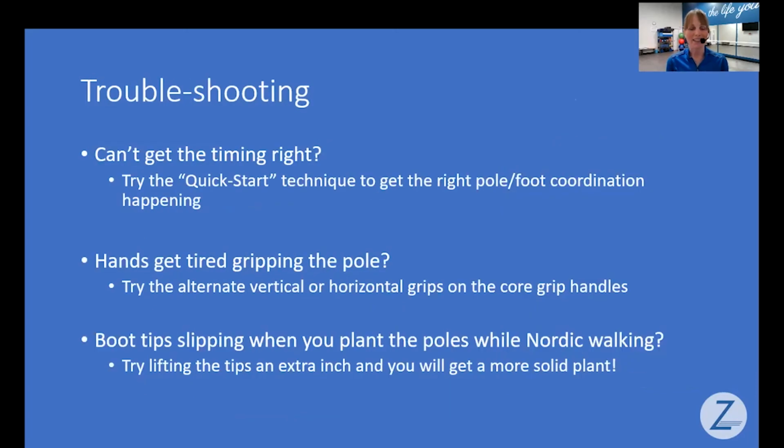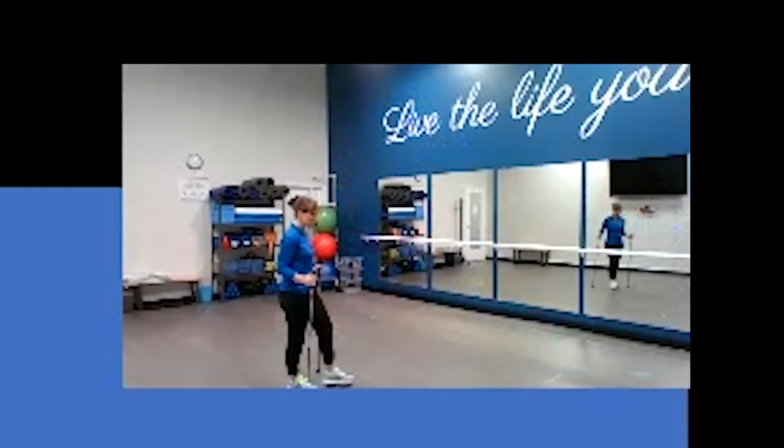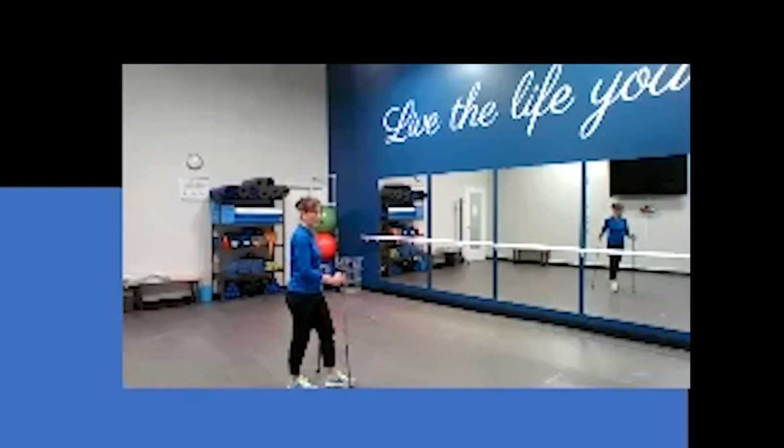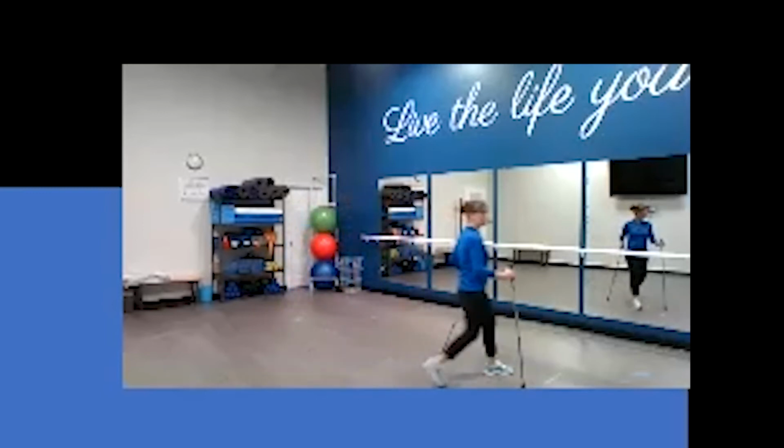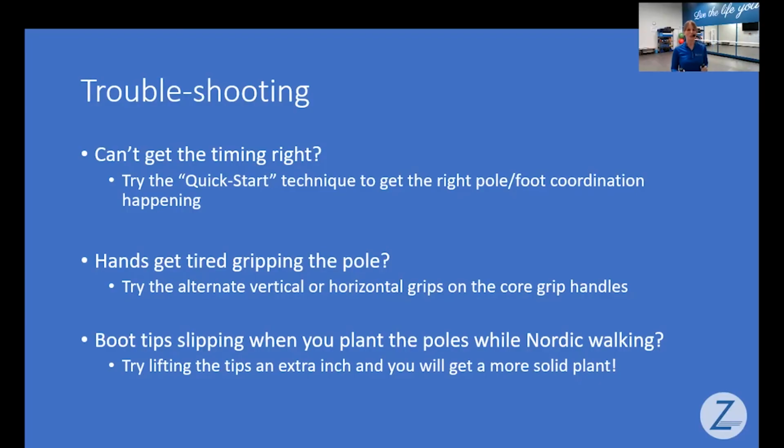So, troubleshooting. As you saw there, sometimes even for the person teaching the presentation, it can be tough to get the coordination right at the beginning. So the quick start technique to make sure that you've got the correct leg and arm moving together would be just positioning yourself with one foot. In this case, I've got my left foot and right pole forward, and then I'm going to lift those two, plant them down, and get going. Sometimes that'll just quickly get me into the right pattern, and it's a good little cheat if you're out there and feeling flustered as you are switching from one to the other.